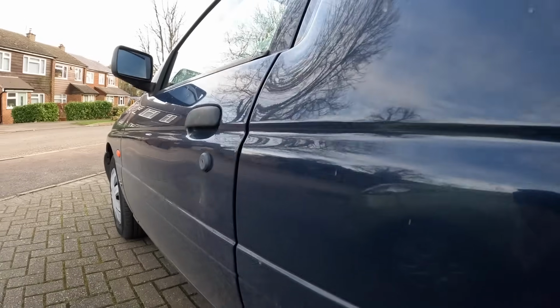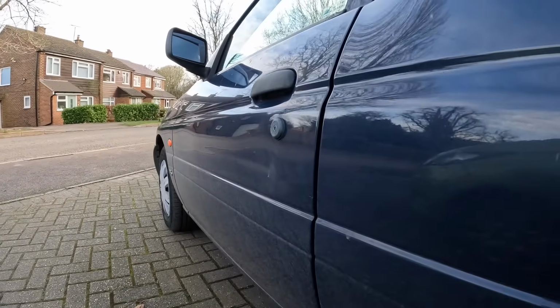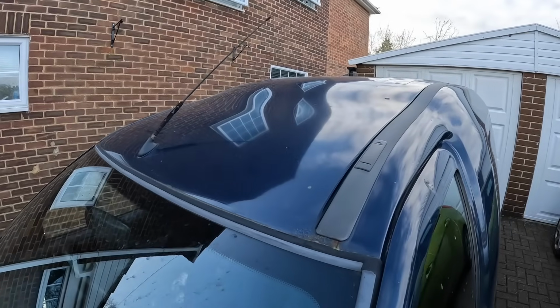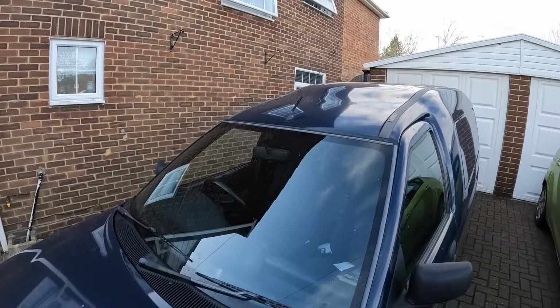We've got a little bit of a dent to the door here, but I will be getting that addressed because it is one of the naughtier ones. But overall, I don't think I've picked up a bad motor here. Slight bit of rust just at the end of these gutters where they come to an end, but I'll probably get that addressed as well.